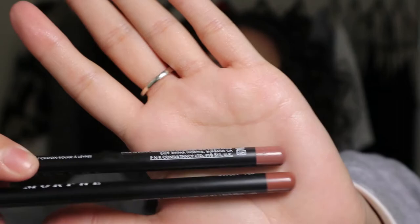My favorites are Sweet Tea and Honeymoon. They are pretty similar, but Honeymoon is a little bit more brown and Sweet Tea is a little bit more pink. You can kind of tell right there. Another great one that I love is Toasty. It is just a very rich brown shade. I love this for my waterline as well when I'm doing a brown smoky eye. Anything warm toned, it looks so good.